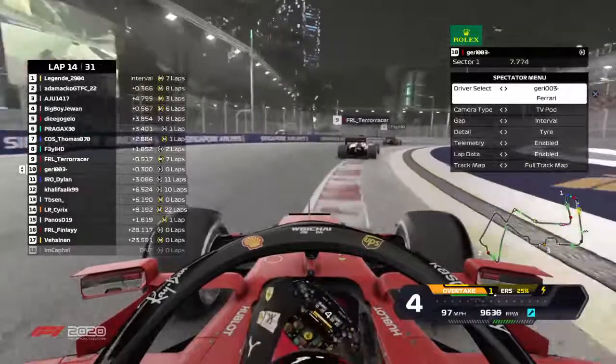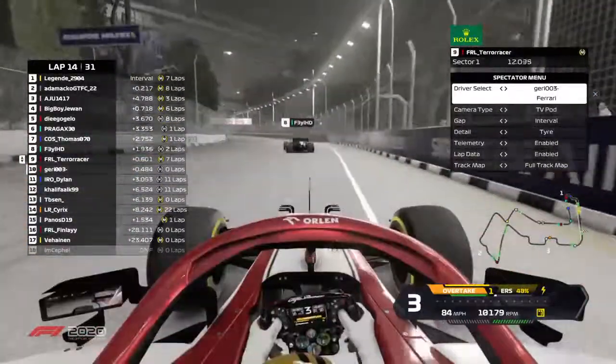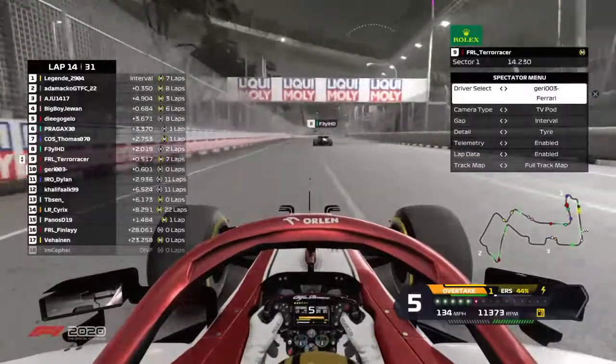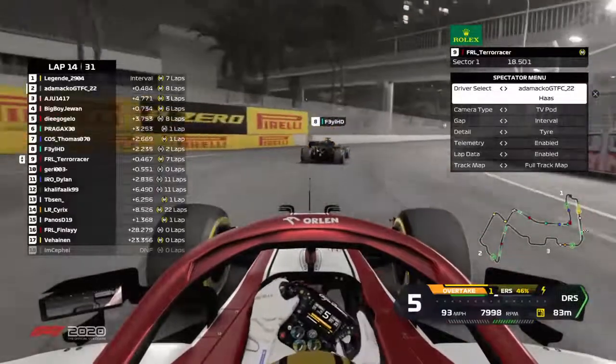No, he stays out. He's just lost another position to Terra Race there, who had that 5-grid place penalty. Terra Race will possibly be making a move on Felix very soon. We'll keep an eye on the battle for the lead. If it gets any closer, we'll hop on board with it.